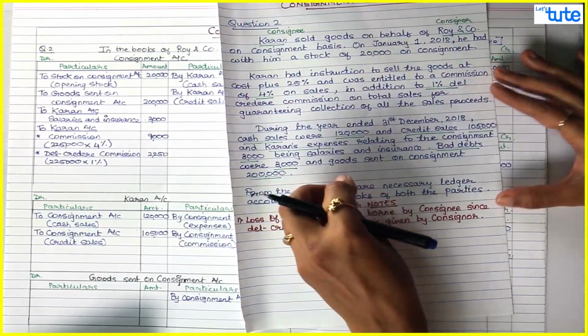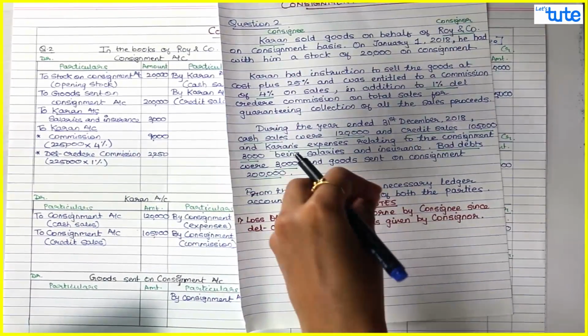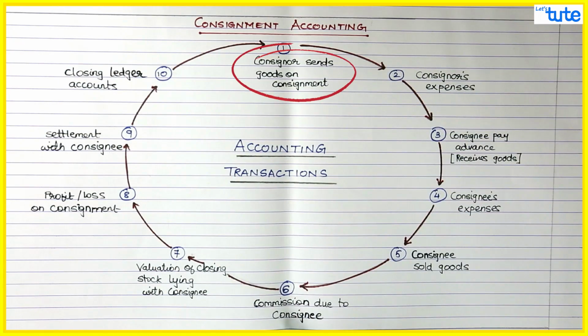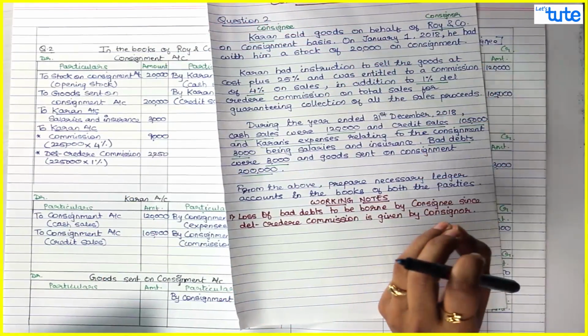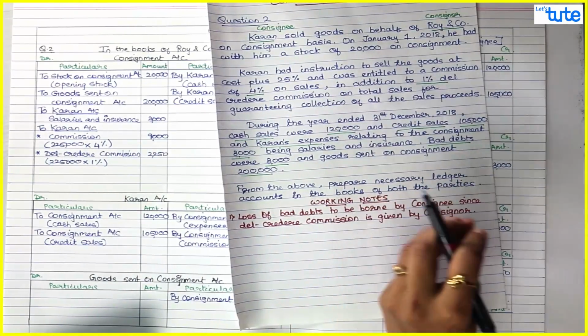Now if you think of a basic consignment cycle which we have discussed, how the transactions occur in consignment, we have an opening stock, the goods are sent, there are no consignor's expenses, then the consignee receives the stock, sells those goods, incurs the expenses, and has the commission due to the consignee. Then what we do after that is check whether there is any closing stock or not. So guys, in this question, the closing stock working would be very important, because there is no quantity given. So you'll have to find out in a different way.